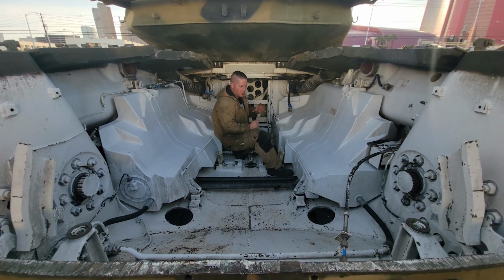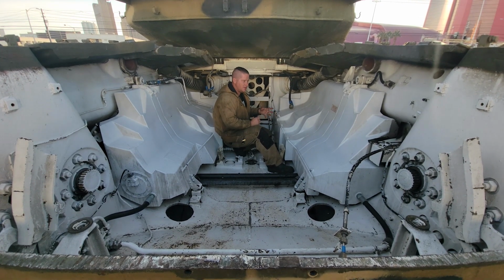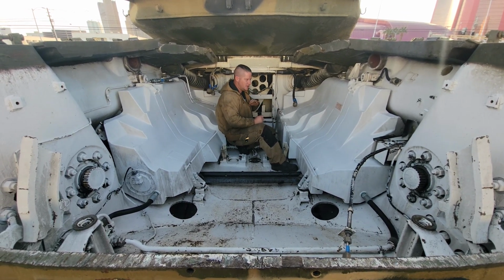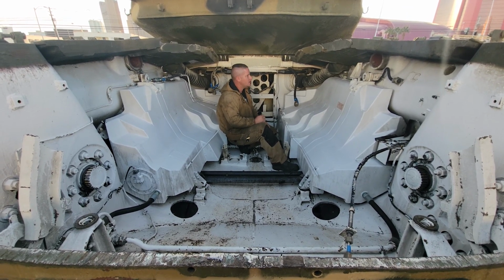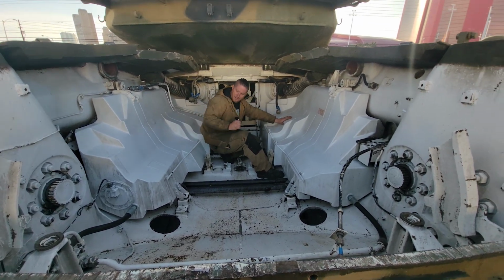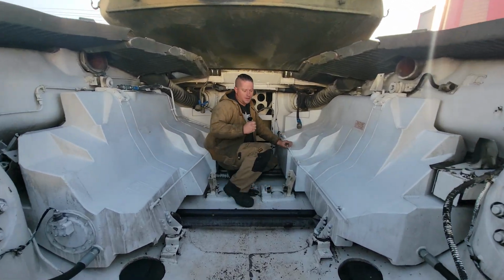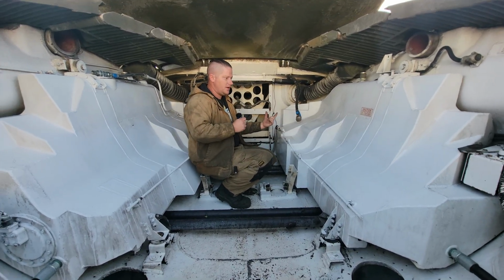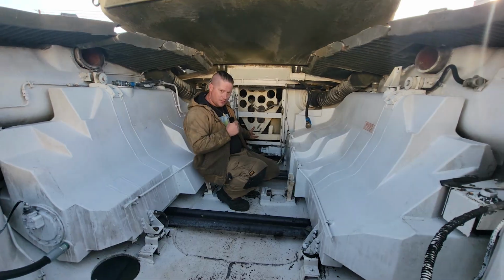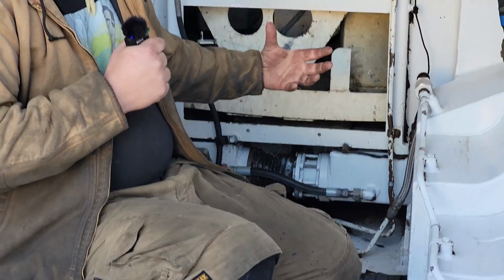So a really good opportunity to show you inside the engine bay of an M60, M48 or M728, basically all configured the same. As you can see, there's a lot of room in here. These are the two belly fuel tanks that we talked about. They can be isolated for left and right, but typically there's a crossover right in the middle here, and normally you would draw off both tanks.